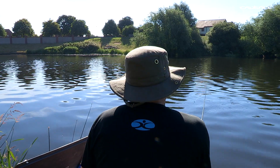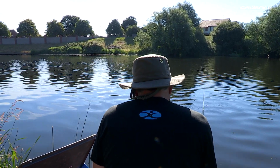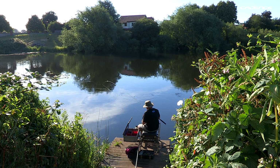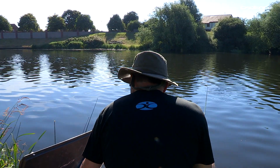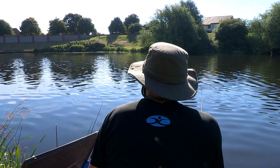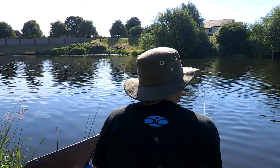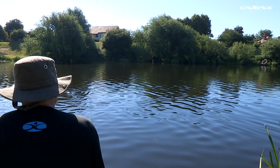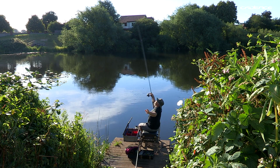Well, the peg I've selected today here at Clifton is peg 6, and I met up with one of the committee members, Paul Warwick, this morning, and he walked me along the stretch, and he felt that this would be a reliable area to fish. It's fair to say that the Trent's a big river, and it can be a bit daunting. So obviously good local knowledge like that is always a massive advantage.